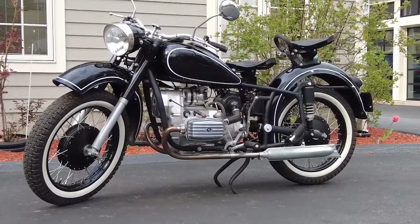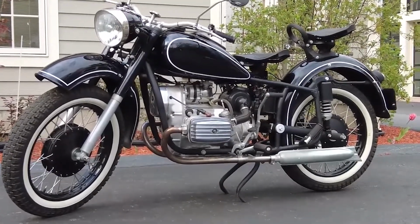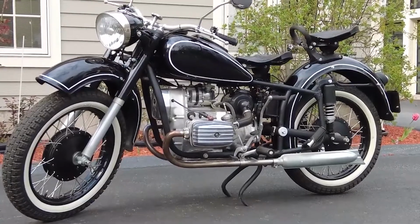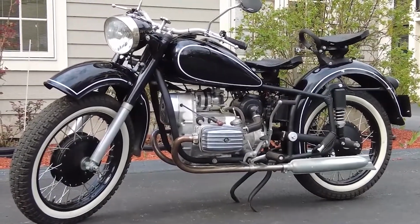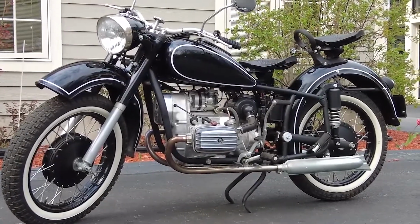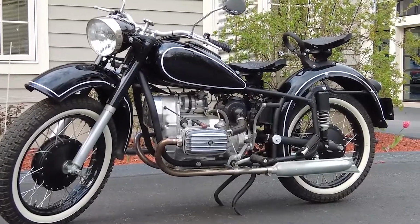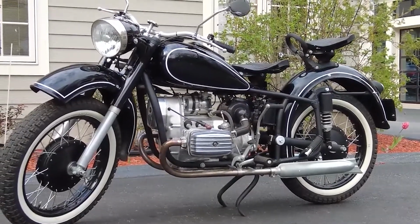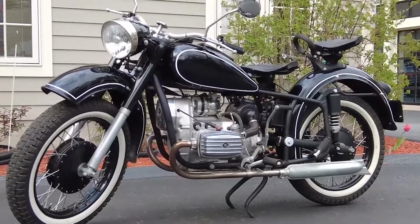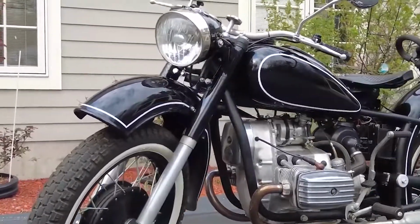So we finished up the few things that the bike needed after long storage here in the United States, and it now starts, rides, drives, whatever you call it. And the reason I say drives is because this bike is set up for sidecar operation. It has a reverse gear, it has all the hookups for the sidecar, so you can definitely drive it or you can ride it as a solo. So let's get close to this machine.